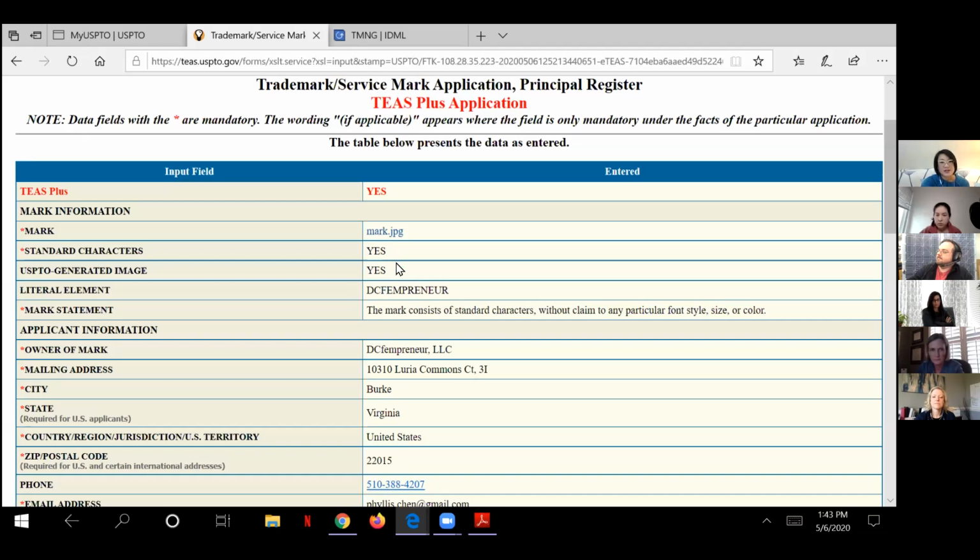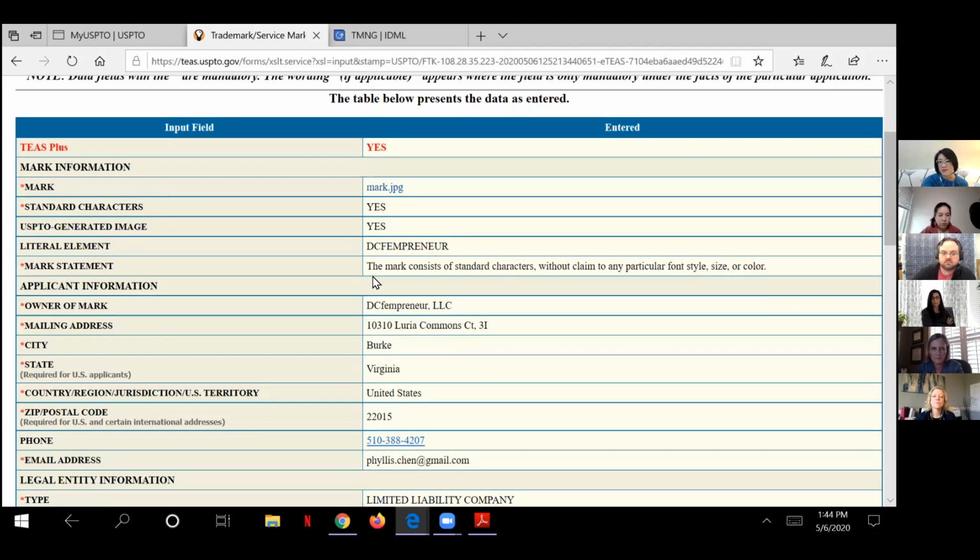Yes, it's standard characters. Yes, we're using the USPTO generated image. Here's what the mark is. The mark statement, remember, we didn't put this in here, but if you check the standard characters, this will auto-populate. Here's the owner of the mark. Make sure the mailing address is correct.